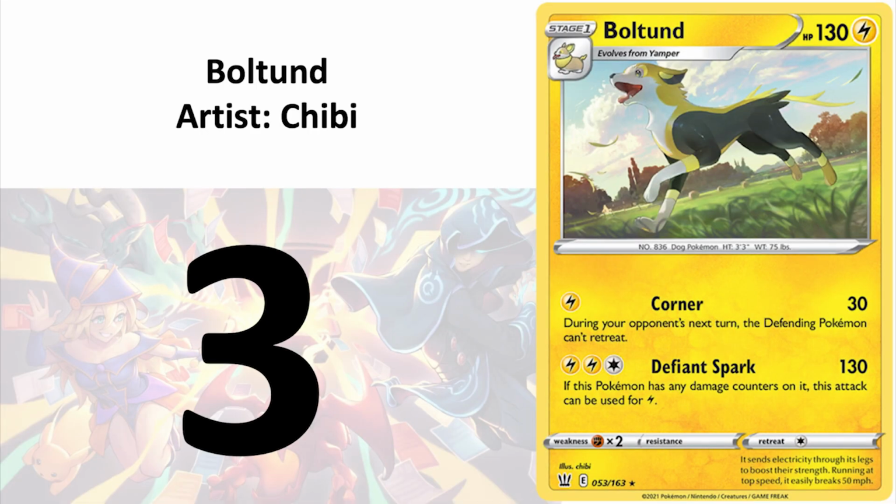At number 3, I have Boltund by Chibi. And if the previous card is a Doraemon style, this is like Evangelion style by comparison. You look at the incredible details. The art is incredible even if you take out Boltund and leave just the background itself. And the Pokemon itself is very, very well drawn. And I can tell that this is definitely not superimposed.